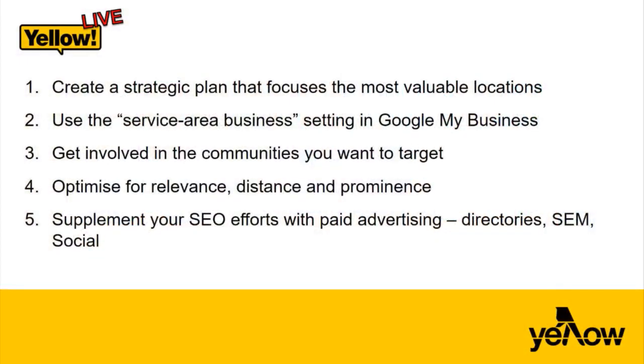Number 1. One of my favourite tips is go and get yourself a printed map and get some red thumbtacks and start putting on that map your most valuable customers that transact. Over time, you'll understand which suburbs and localities they're coming from, and that's where you should start your hyperlocal strategy. Wonderful. Chris? Even if you don't have a physical location, there is a service area option within Google My Business, so make sure you take advantage of that. Wonderful. Michael, back to you.